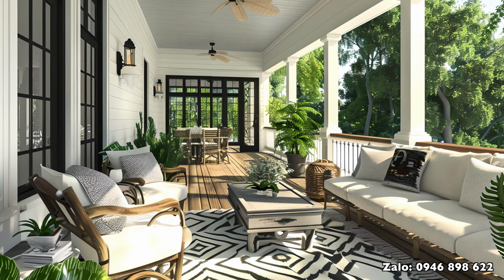Congratulations on completing an extreme porch makeover that perfectly aligns with the transitional style of your home. By following the steps outlined in this guide and incorporating the latest offerings from Pottery Barn, you have transformed your porch into a stylish and functional outdoor oasis.